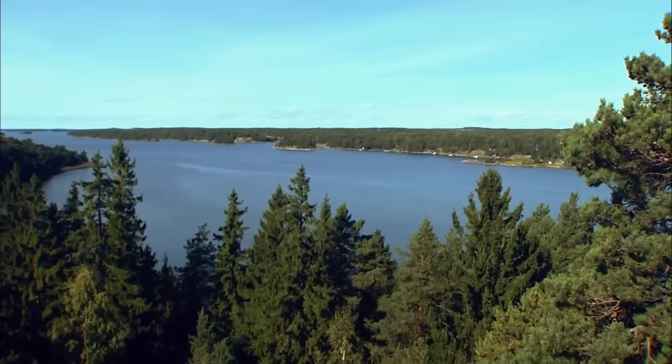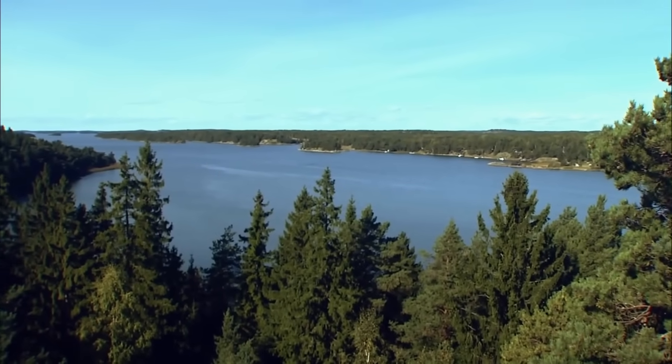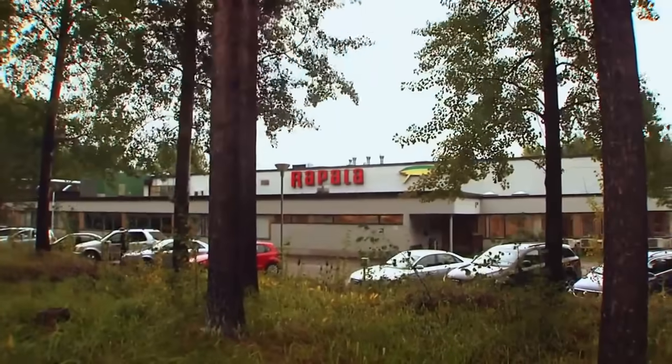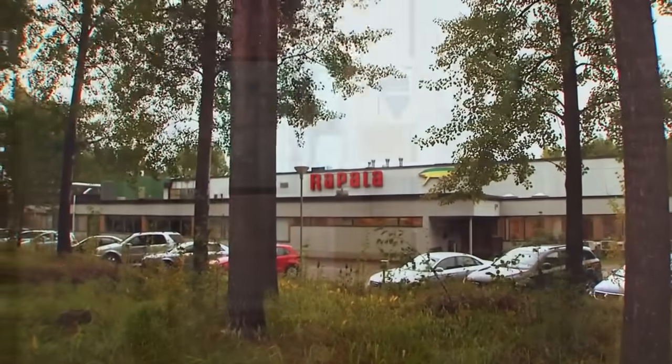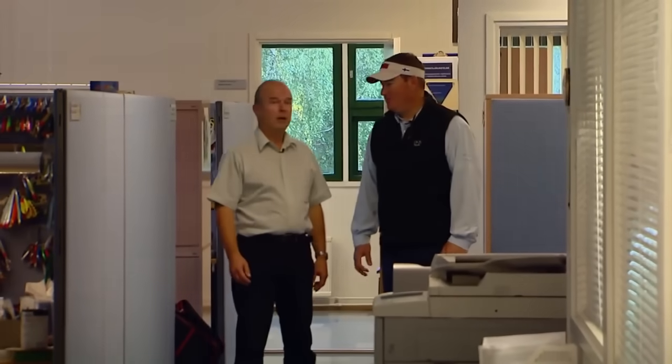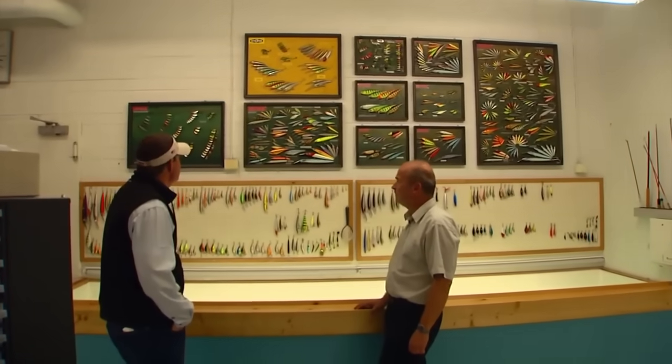Funny that halfway around the world, the Finnish scenery looks so much like life back here at home. Seems people are the same too. So this is what area? This is the product development. Jukka Sairinen. He's the designer responsible for many of the Rapala baits you probably have used.